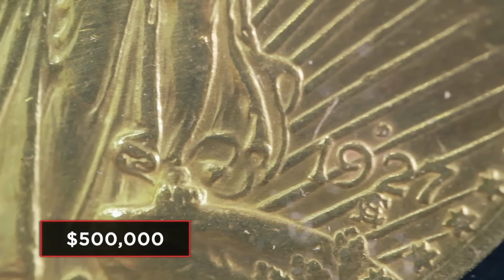Okay. The second you said you had a 1927 D St. Gaudens $20 gold piece, I mean, I've been in this business a long time, and this is not real. It's a fake. This is real gold. It's a 1927, but it's not a D. The D has been added. I have seen this plenty of times before.